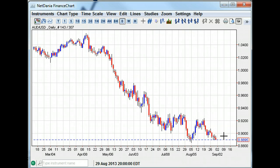We have had better data out of China. That's certainly been modestly helping Australia, but it's not been helping it as much as it used to, and that's a key thing. The fact that Chinese positive data is just not giving us any kind of a lift must be very disconcerting for any Aussie bulls that are looking for a rebound.